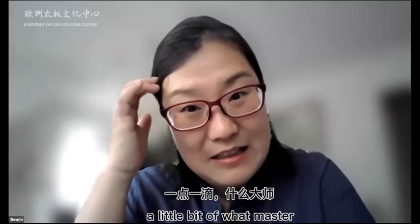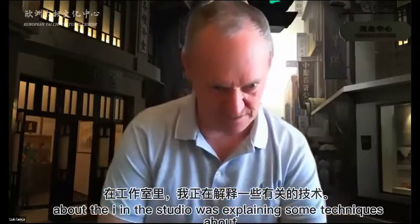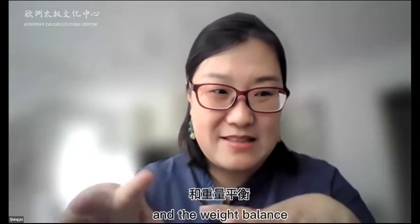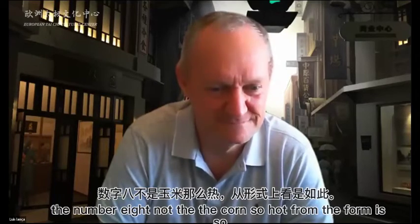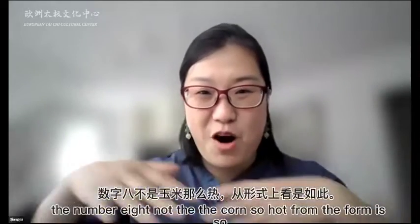A little bit of what Master said: I understood he was explaining some techniques about the golden rooster, keeping the body upright, and the weight balance. The balance should be like the number eight, not the corner, the heart of the form is like this.